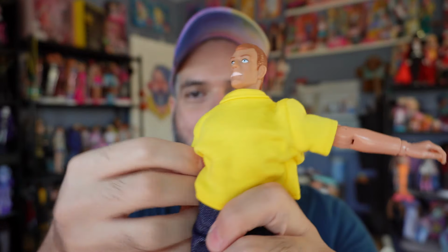And then, actually, I'm going to undress him because I'm curious as to what his body looks like. From what I've read, these are actually unused Mego bodies. So Matchbox came across a warehouse of a bajillion of these Megos, and they were like, oh, these are perfect, we'll just use these. But anyway, let me undress him so we can take a closer look at his articulation.